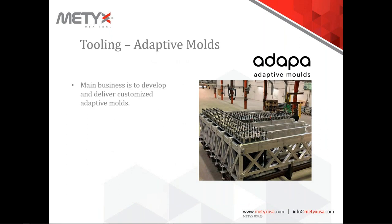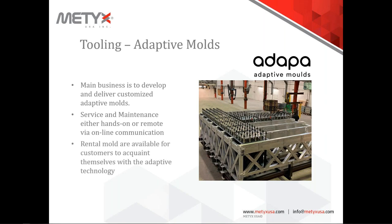ADAPA molds, which we'll talk about, and I'll give you insights to that particular company. The main business is to develop customized adaptive molds. Their service and maintenance is either hands-on or remote control. A lot in the past year has been remote by online communication, which has worked out very well. And they do have some rental molds, if you will, to familiarize everyone with what they can do and how they may help the technology that you have put forth.